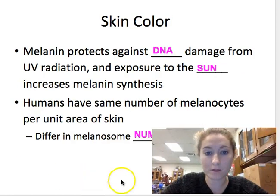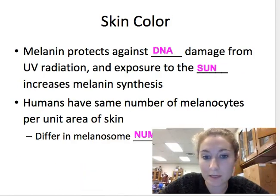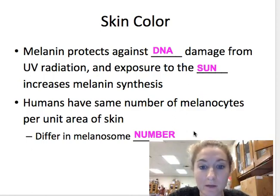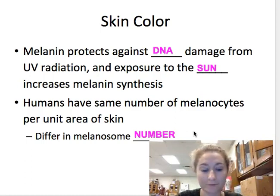Skin color. Melanin protects against certain DNA damage from the sun and UV radiation, and that increases melanin synthesis when you do go outside, so that's why your skin gets darker and you get tanner. Humans have the same number of melanocytes per unit area of skin, so it's going to differ in number from each other.